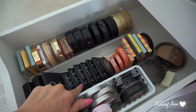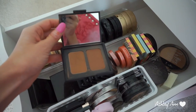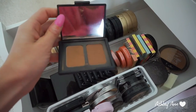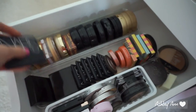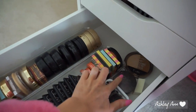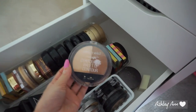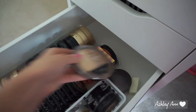NARS blushes are phenomenal. And this NARS palette right here is the dual bronzer. It's Laguna and it is Casino, I believe. I use these as contour shades, not really bronzer shades. And if you guys can see back there, this is old. I should use it again, but it was a really good product. It's the Wet n Wild Mega Glow Contour Palette. It's just so big that I can't fit it anywhere in here.